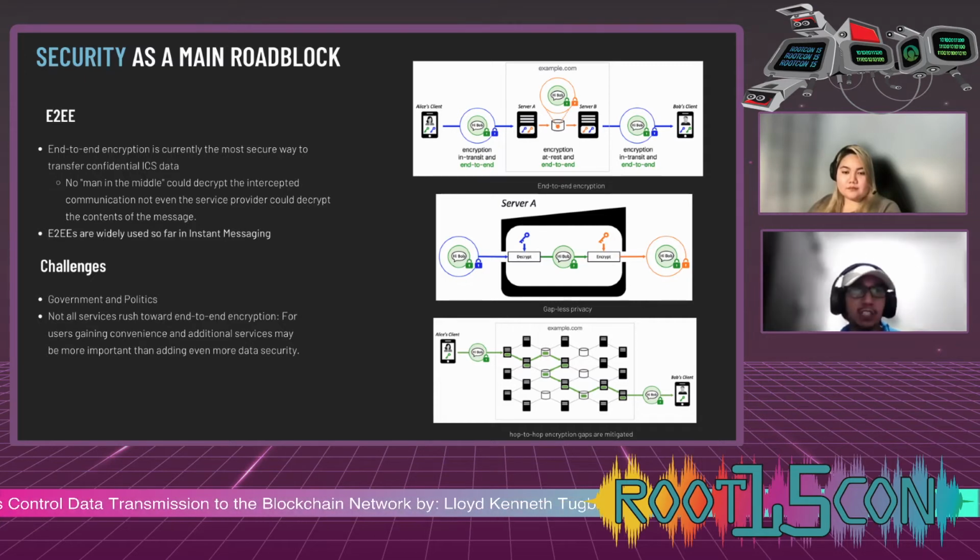So there's a solution like the end-to-end solution, wherein it fills in the gap left by hop-by-hop encryption. Blockchains nowadays don't use this. There's actually no implementation right now that uses end-to-end encryption. It creates a private channel that extends the entire path from the sender to the recipient. And end-to-end encryption can be achieved in various ways.